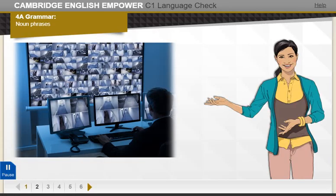In this unit, you studied noun phrases, ranging from short compound nouns, like a shoplifter, to longer phrases, like the guard at the front of the store. Let's have another look.